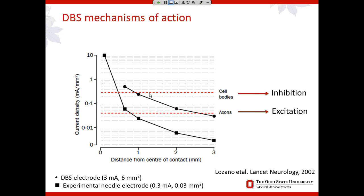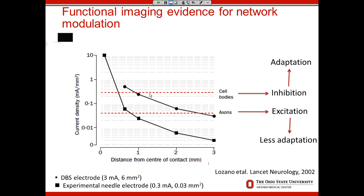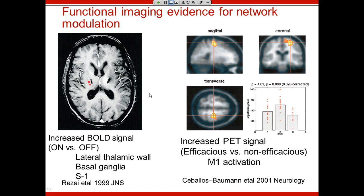Another concept that I want to bring here is that in general, electrical stimulation inhibits a cell body and it excites an axon. And if you stimulate cell bodies over time, they adapt to this stimulation, while axons are less adaptable to electrical stimulation. And so once we establish that a lot of the mechanisms underlying DBS or electrical stimulation effects are mediated by axonal stimulation, is there an evidence that we have some off-target effects of electrical stimulation in the brain?